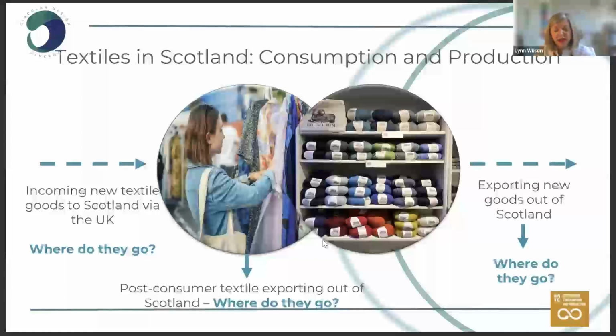And how does this occur? Well, Scotland has two key textile flows: consumption and production. When it comes to consumption, the majority of textile-related products purchased in Scotland will be imported via the UK market and sold onto our high streets, our local shops, and online. The challenge we have is that we don't know where it all goes and where it ends up. Whilst we have a range of disposal points available to us, in the main, once a product has been disposed of, we don't know where it goes.